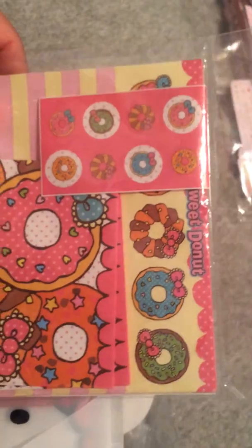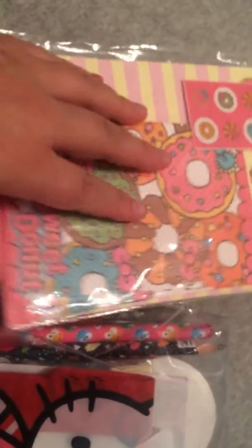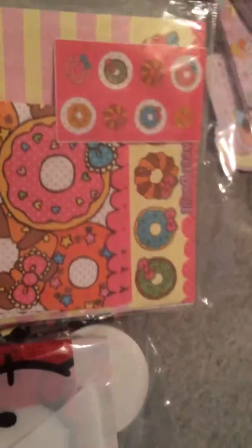And then next we'll go with this donut letter set. And I'm going to show you the background. And it is super cute. I thought the donuts were adorable. And I love it. So we traded for that.